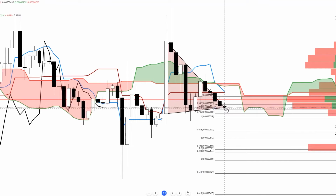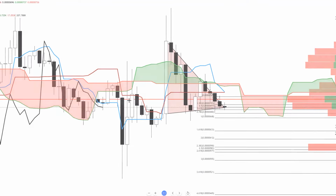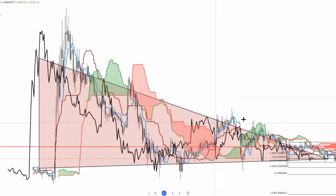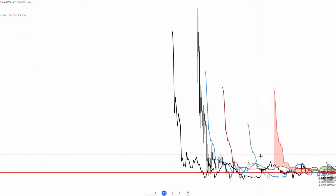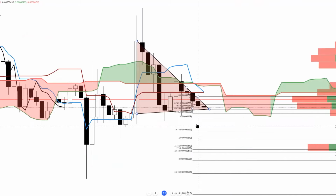It's really sitting on a make or break level right now. If you look at it on the hourly, you could probably see a little bit better, there's a definite descending triangle pattern on there right at the very edge of this. It's approaching the apex of that triangle. Ichimoku wise, it's in very uber bearish conditions.